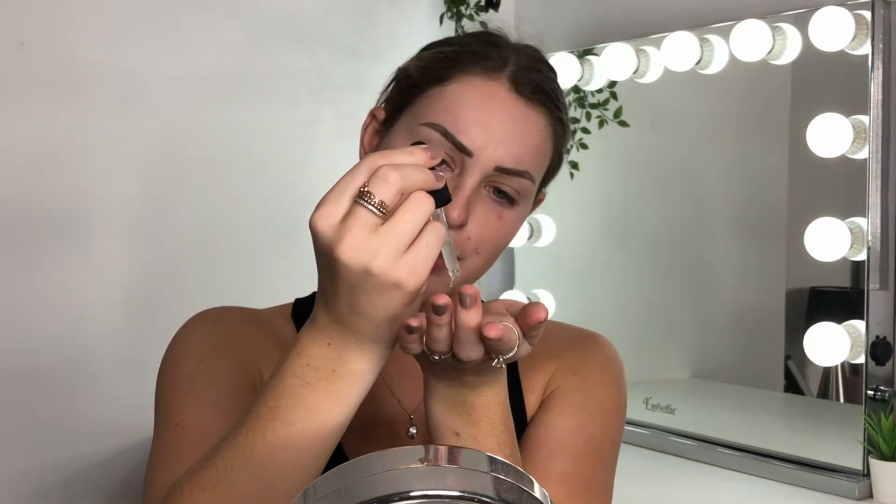So you just take 2 pumps or drops, and then you just rub it as you would a normal primer. It smells so good. My skin feels nice and moisturized. It feels nice and hydrated, which is good. Let's see how the makeup sits on top of it, and then we can review that side of things.